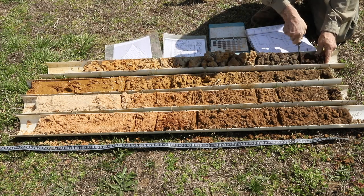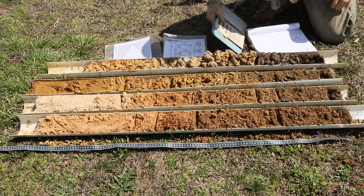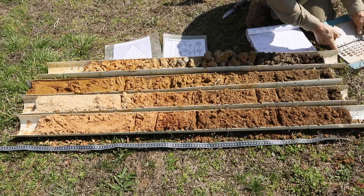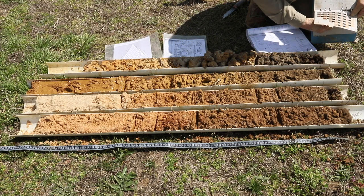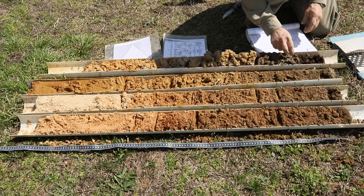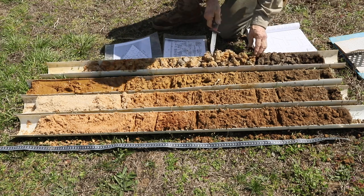So this is definitely a change between this and this. This is going to have a G on it because it's so gray and gleyed. If we take the color book and we start looking at the color of this, we're probably down in the one column. It's grayer than that, so it's down here. It's like a 4/1. So that's gleyed. So this would be probably an AG. And then we have a BTG.